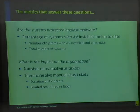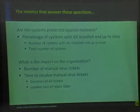And I can walk through each one of these questions this way and get down to what the metrics are. So this is a way that it's easier to understand what you want to measure rather than trying to just sort of list every security metric that you think has value. You're still doing it from this top-down context of what do you want to know. And on the impact in the organization side, I'd like to know how many viruses still get through, assuming that I have defenses. How long does it take me to resolve those virus infections when they occur? And to know that, I need to know things like the duration of tickets, how much time does it take, how many tickets, what's the cost of my labor, and so forth.